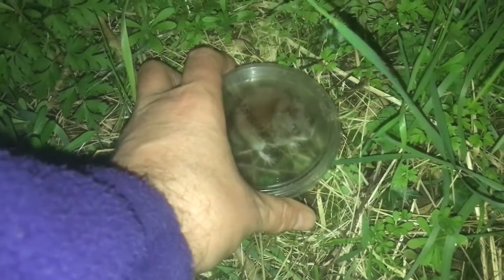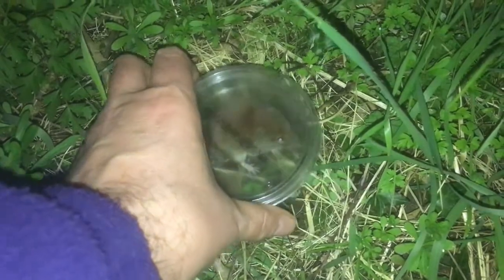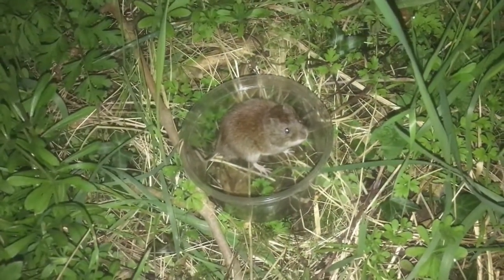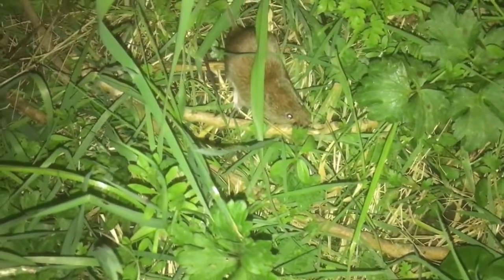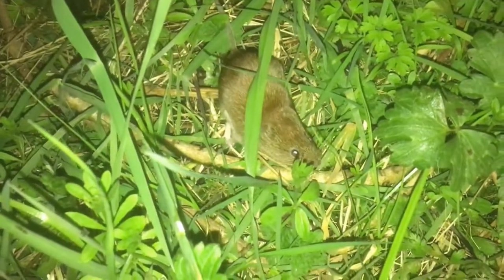It's 11:30 at night. I've caught a bank vole, so I wasn't wanting to leave it overnight, so off it goes. Off you go. There you go.